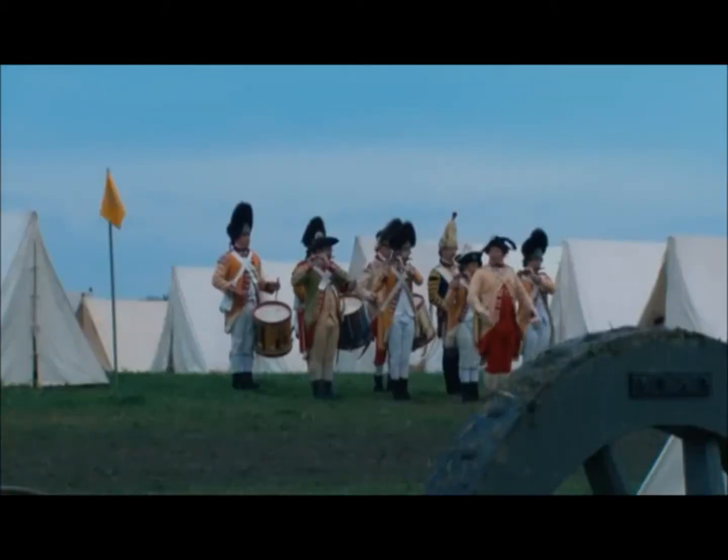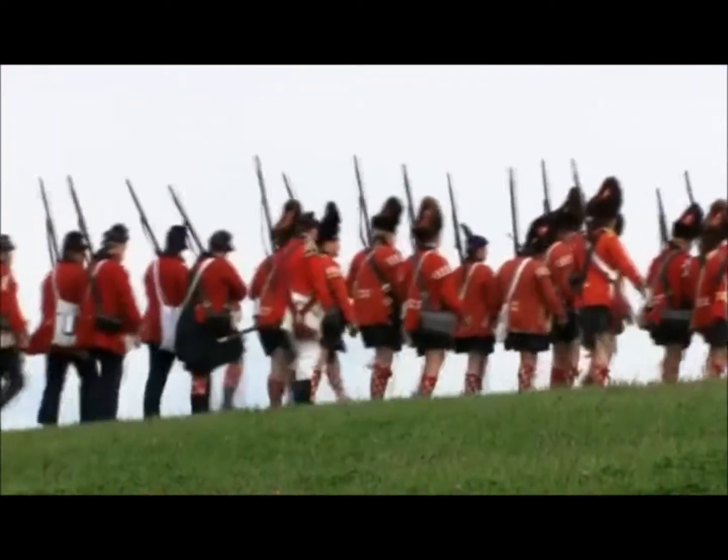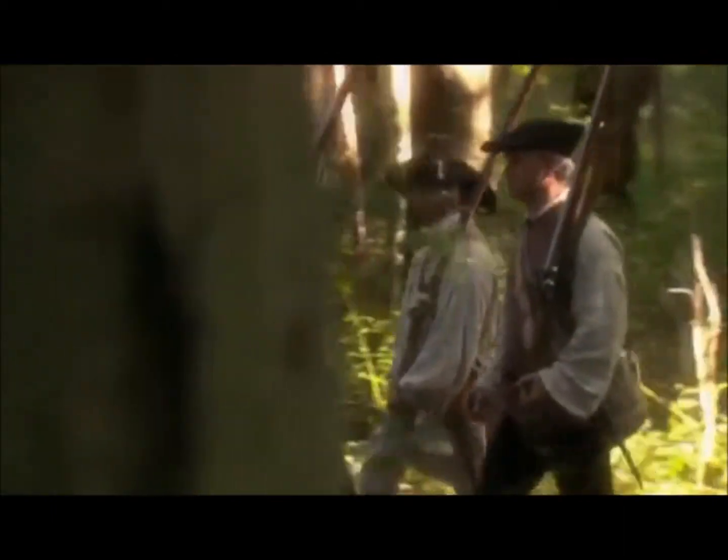June 28th, Monmouth, New Jersey. At 5 a.m., Washington's spies send word. 2,000 redcoats lag behind the main British army. Washington orders Lee to engage the enemy. He's about to find out whether Lee's low opinion of his troops might just be right.